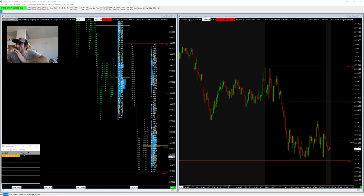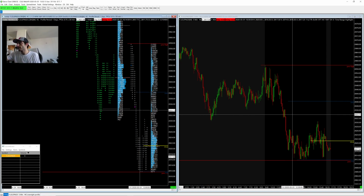On Friday, we saw a little bit of selling, not too aggressive. It wasn't panicky. There is some selling going on, but it's not like a big size player getting really aggressive and just flushing this thing down. It's kind of mechanical and slow selling. And we could see on the profile kind of what's going on.